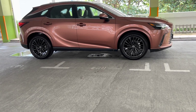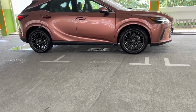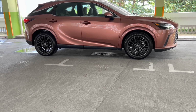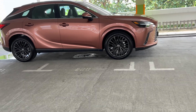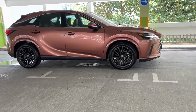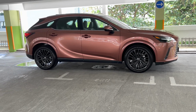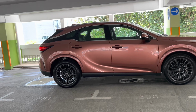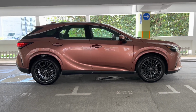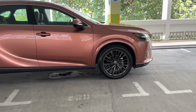It's a different platform from the old car, and because it's a different platform, the wheelbase is actually slightly longer, the car is actually slightly wider inside, and I think what that translates to is probably a little bit more cabin space. The other thing that you want to know about this car as well is that it is now only a strict 5-seater, which means that you can no longer get a 7-seater option of this car, at least not in Singapore.